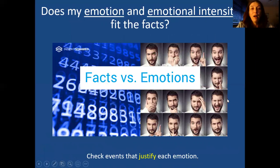Okay. Does my emotion and emotional intensity fit the facts? This is a two-part question, so let's do one part at a time. When you say, does my emotion fit the facts, you're saying, is my emotion justified based on the cause? When we do opposite to emotion action and problem solving for emotions, we're going to talk about what justifies different emotions, what triggers different emotions typically. For example, if I lost something, does it make sense that I'm depressed? If I feel like I'm going to be threatened by something, does it make sense that I might be fearful? Or if someone blocked an important goal, does it make sense that I'm angry? Okay, so those emotions fit those facts. Those are typical causes for those emotions.